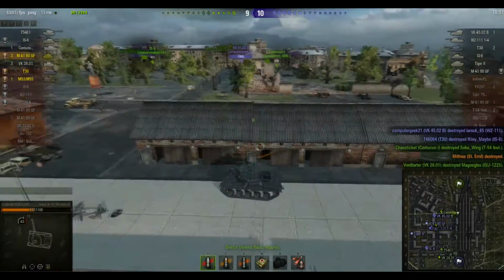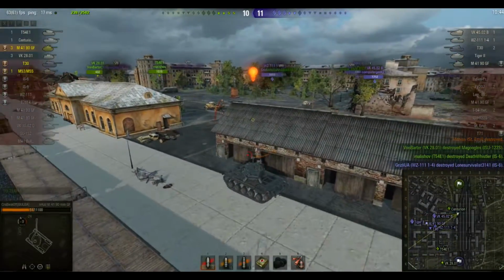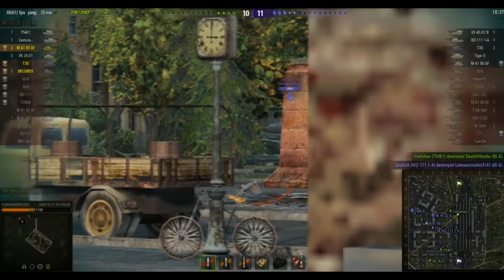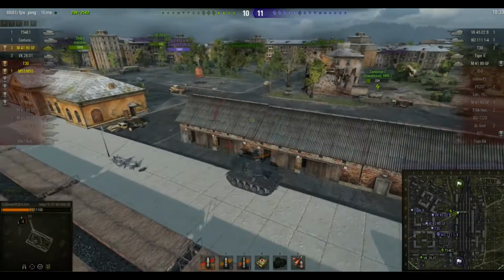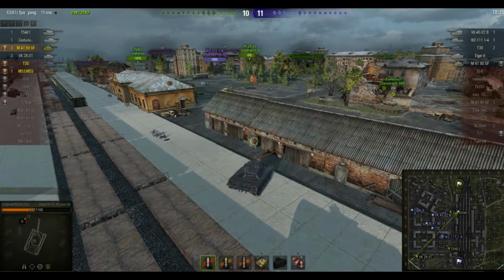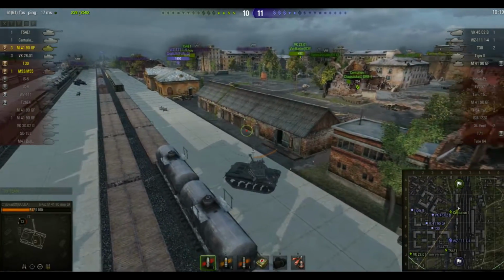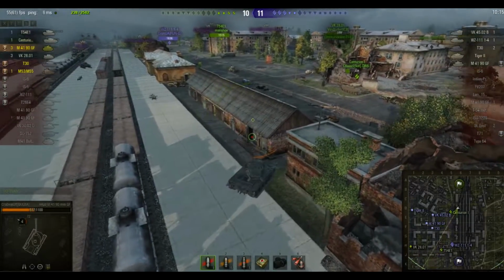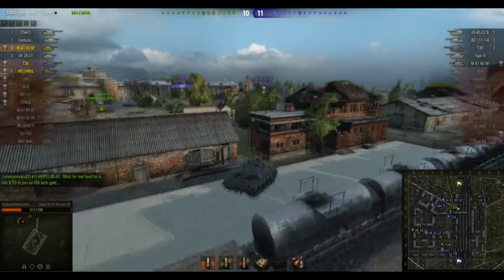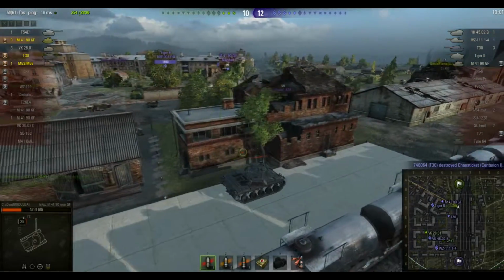Thus far, he's certainly done his part. He's certainly carrying his own weight here. Oh, that's unfortunate. Aimed possibly a little bit too low, but that still should have gone in. Very nice snapshot there. Probably could have shot through the wall there, maybe.